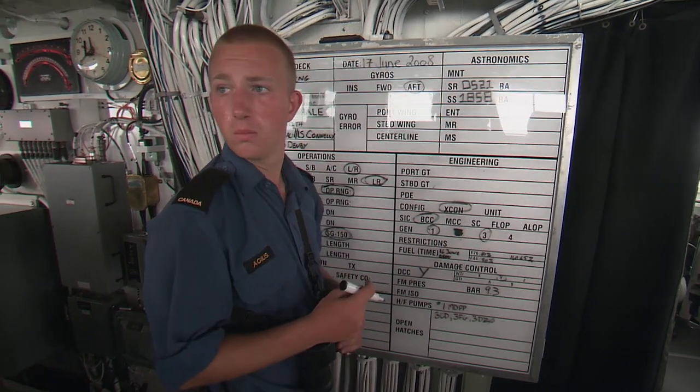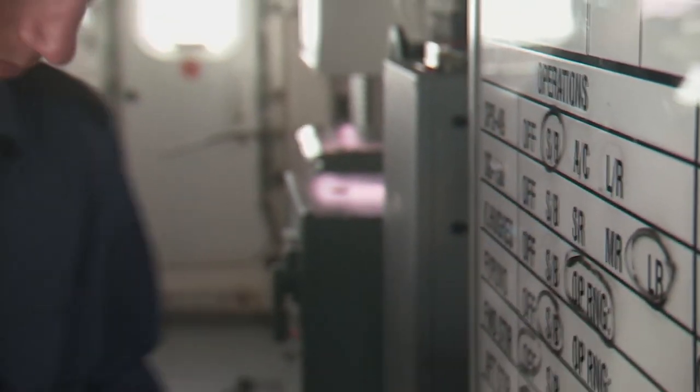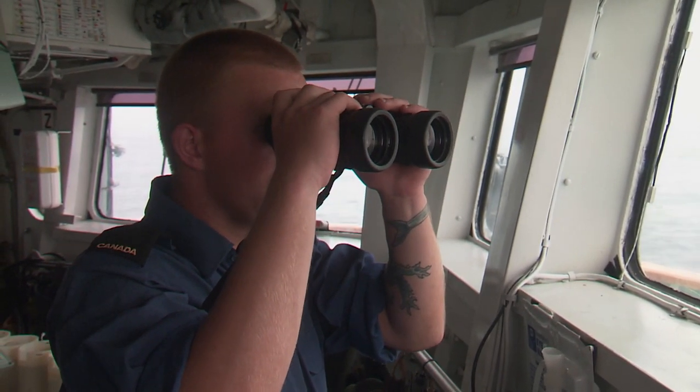This Father's Day is particularly unique for ordinary seaman Darren Paul Agius, a new father who's yet to meet his firstborn. Well, I'm a new father, and my son's name is Nicholas. Just newborn.